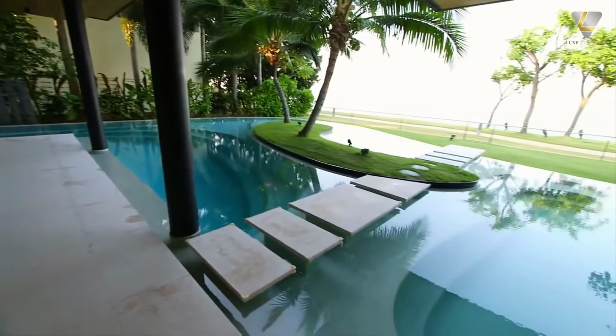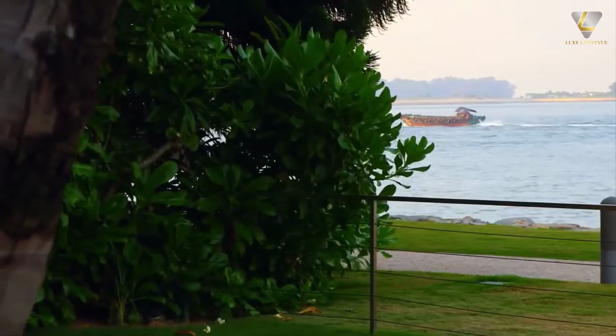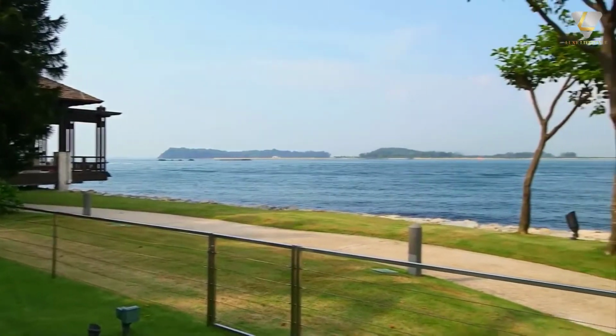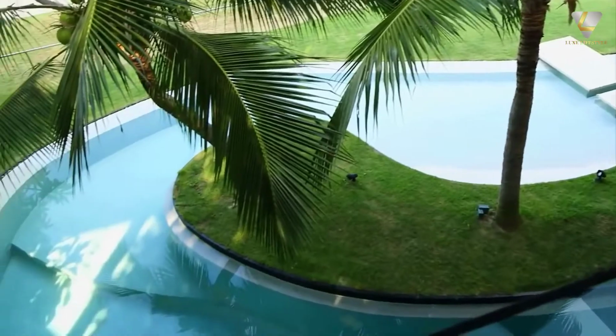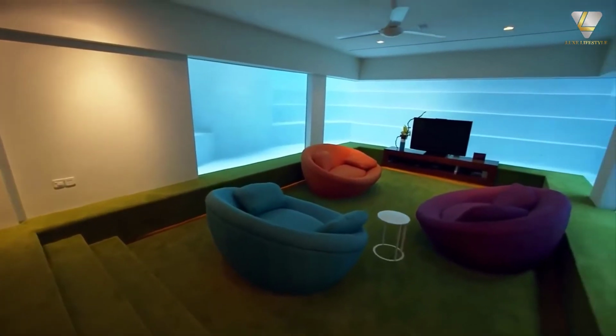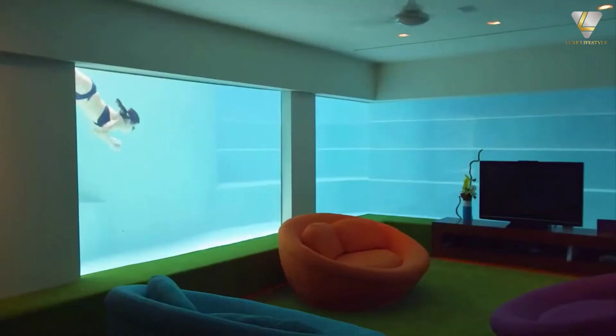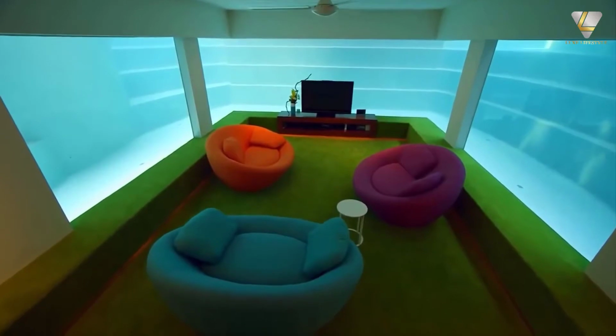This was easily accomplished by putting the pool right in the middle of the jungle-like garden, and an endless ocean view. The view is in fact present at the different naturally ventilated spaces of the house. The place is compact yet full of exotic features. There's a media room at the basement level with an acrylic window that constantly reminds us of the house's connection to nature. The window allows natural light into the room as well as views out into the pool.